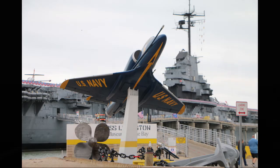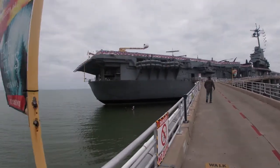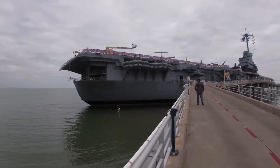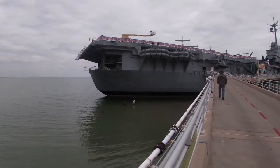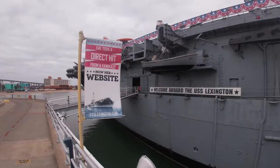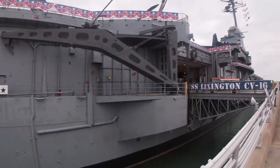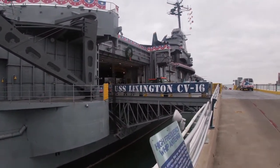The USS Lexington CV-16 is a World War II vintage Essex class aircraft carrier. She was commissioned in 1943. The ship was the oldest working carrier in the United States when decommissioned in 1991. Corpus Christi is privileged to be selected as the permanent home to this national treasure.